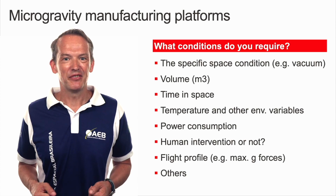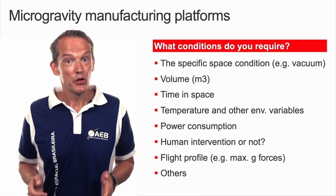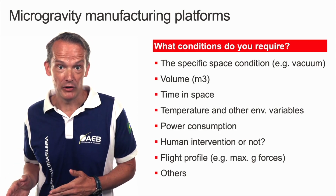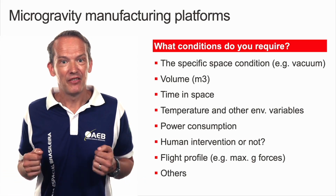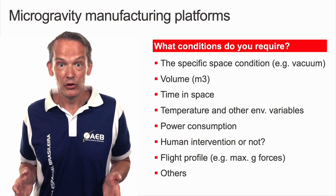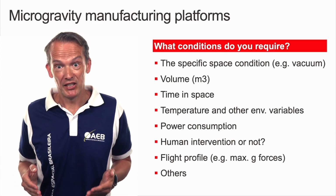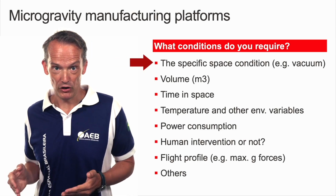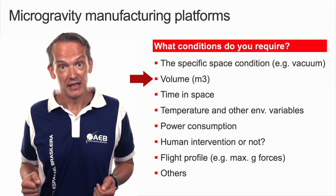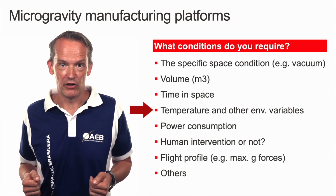Okay, let's say you identified a compelling material or life sciences product to produce in space. You now need to find some sort of platform where you can actually do that manufacturing, for example, a space station. In thinking about that, and ultimately maybe even to compare platforms, you need to have a few variables in mind, which are listed here. Those include the specific space condition you need for your manufacturing, so microgravity or a hard vacuum, the volume you need, the time you need to spend in space, things like the temperature, maybe pressure and other variables like that.